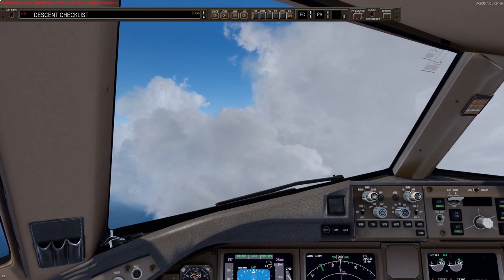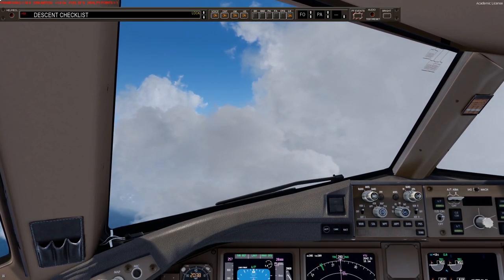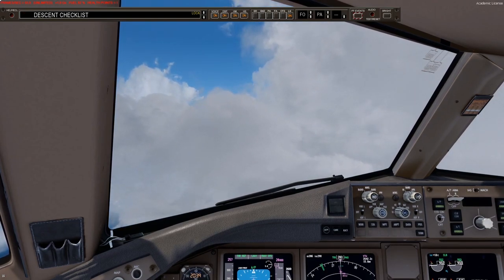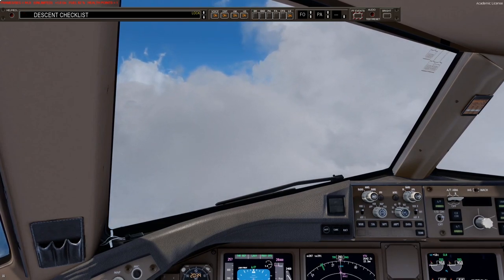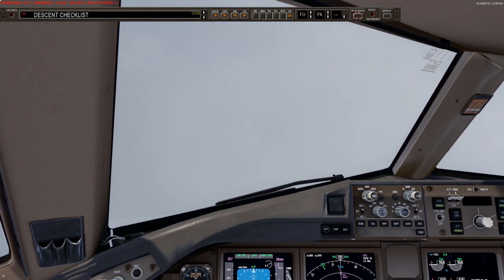Center, American 5 with you. LA Center, American 5 with you. American 5, climb maintain flight level 370. Climb maintain flight level 370, American 5.